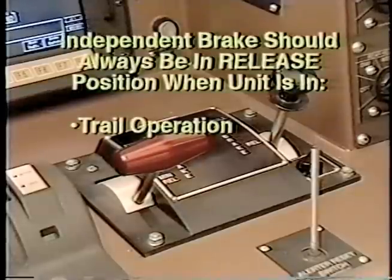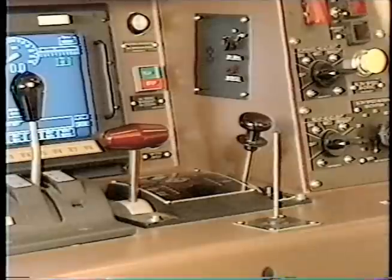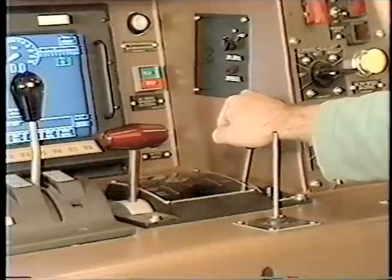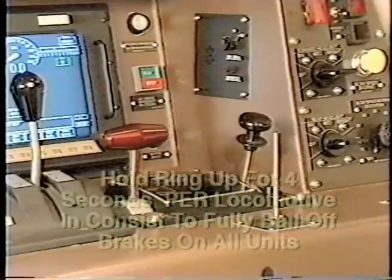The independent brake should always be in the release position when the unit is in trail operation, when it is dead in tow, or when it is operating in push service. To make an independent release of an automatic brake application, pull up on the ring on the independent brake handle. You must hold the ring up for 4 seconds per locomotive in the consist to allow proper actuation to fully bail off the brakes on all the units.